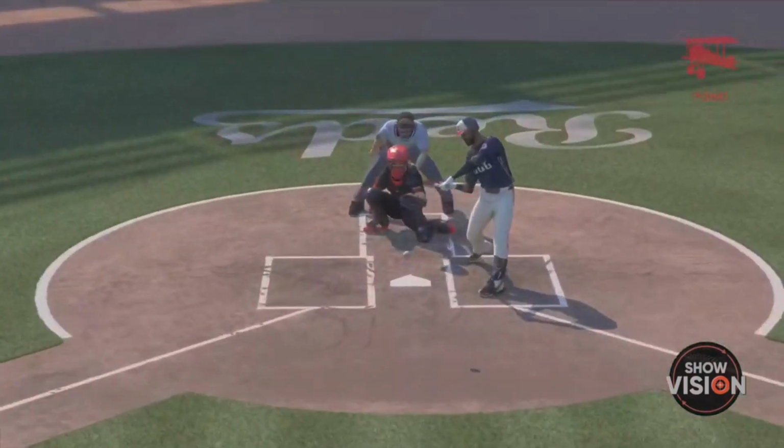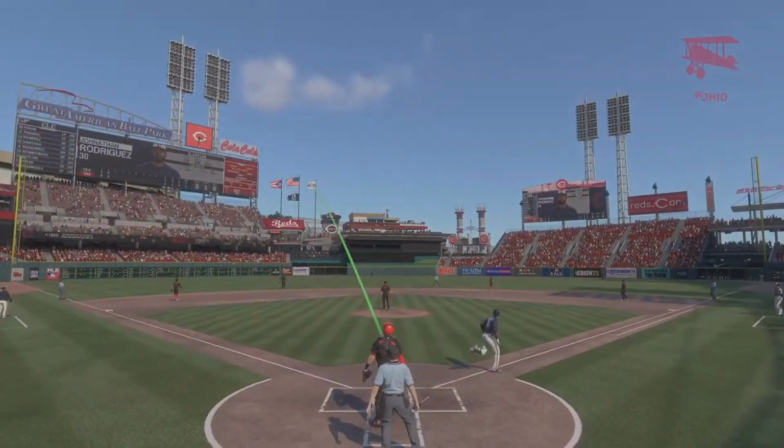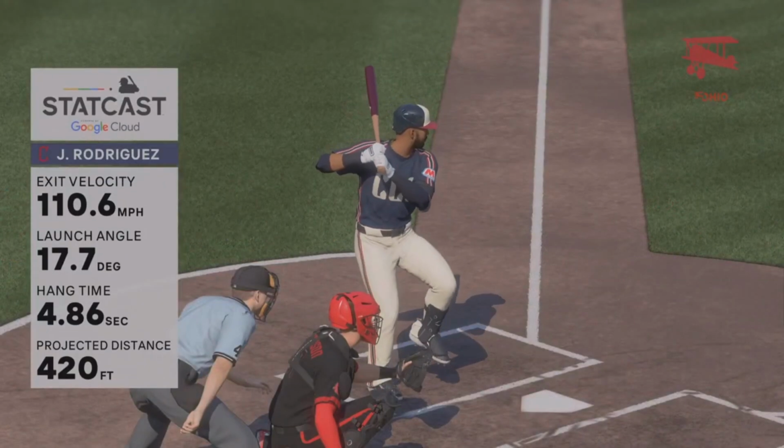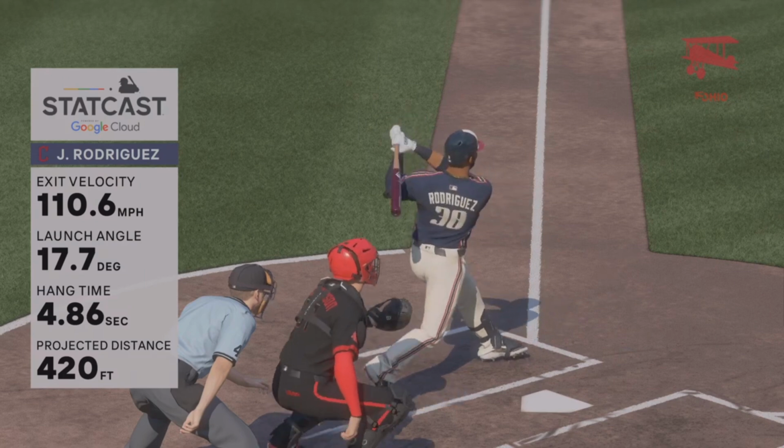Chris, that ball came out hot. So let's see what Statcast has to say. Yeah, it really did, Boog. 111 miles per hour off the bat, and a really nice launch angle as well. Just a beautiful swing from start to finish.